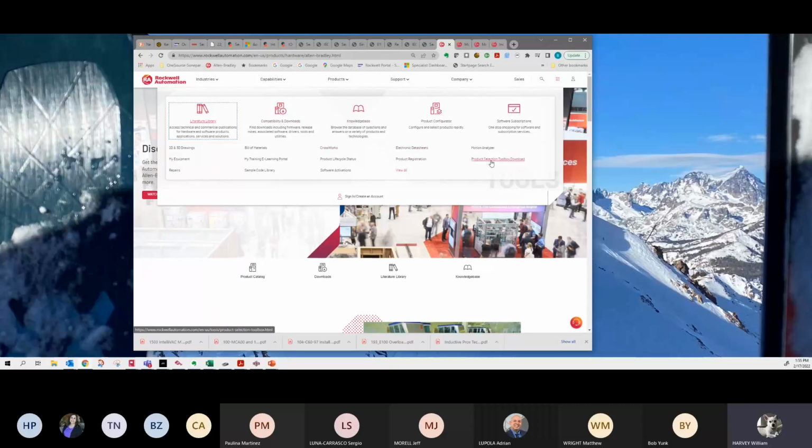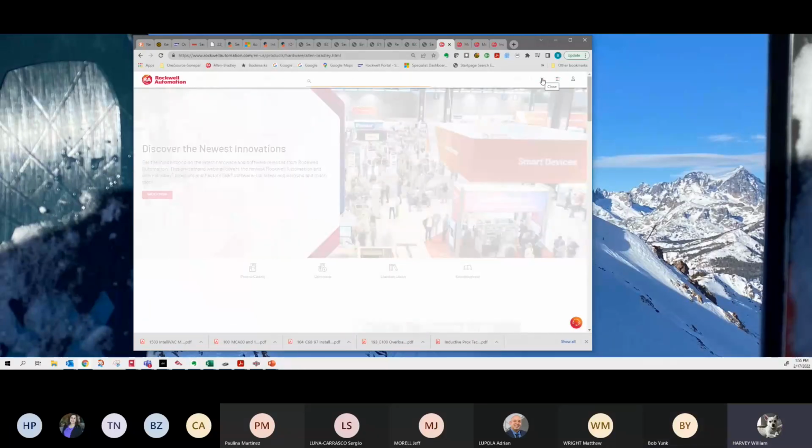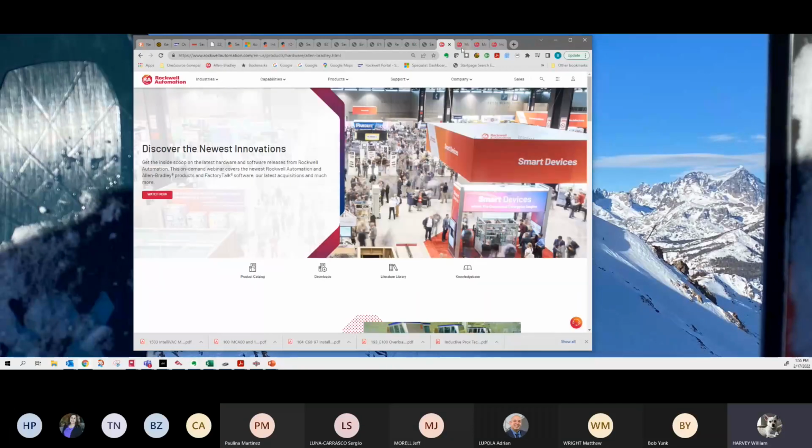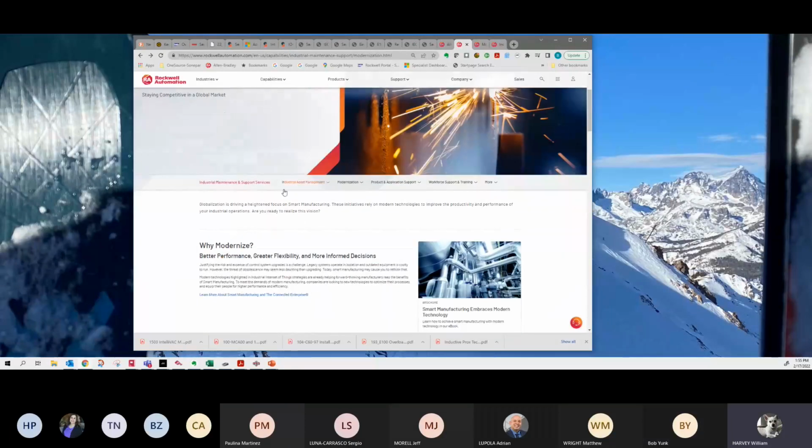And this product selection toolbox, this is our electronic catalog. So I just wanted to show you some of those. But the other nice secret thing here is just this little search box right there, right? So what I did, I typed in modernization, and again, it takes you to some of the stuff we can do that Jeff talked about: storeroom management, asset reliability, installed base evaluations, modernization services, those tools, the SLC 500 and PLC-5 migration.